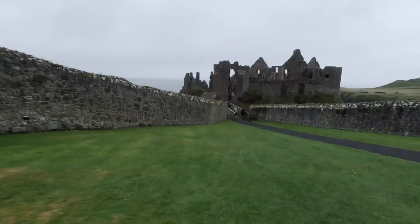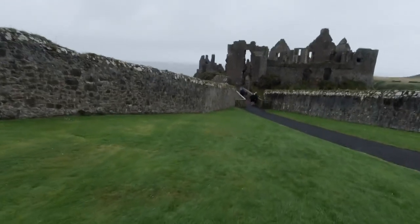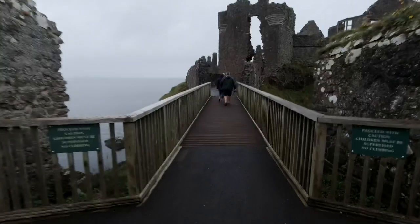So Dunluce Castle was the Greyjoy Castle in Game of Thrones. And I think it's this bridge here, where Balon gets pushed off by Euron.